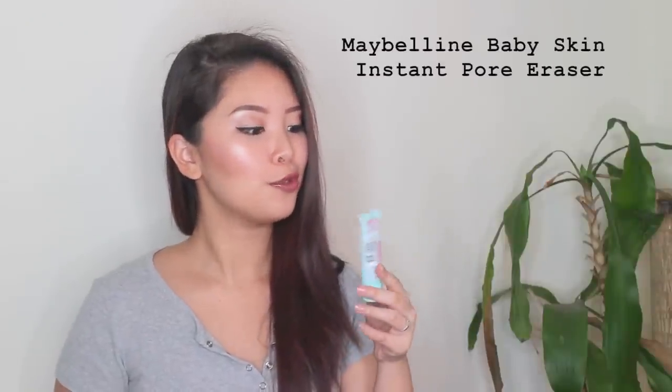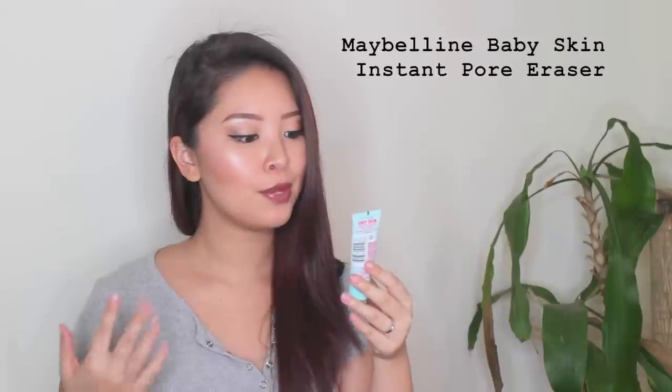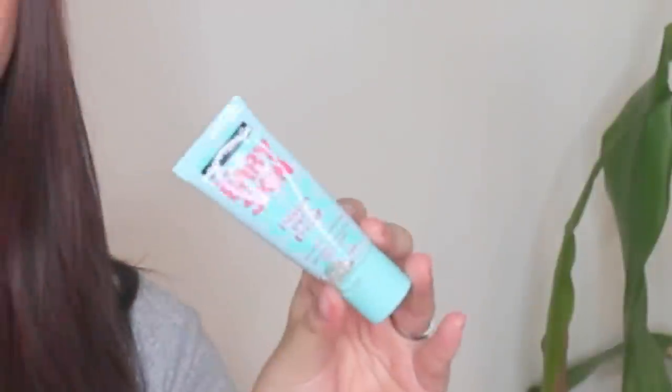Now moving on to makeup. The first thing I want to share today is from Maybelline. This is their Baby Skin Instant Pore Eraser. Many people either love this product or think it does nothing, but I'm one of those people who really love it.